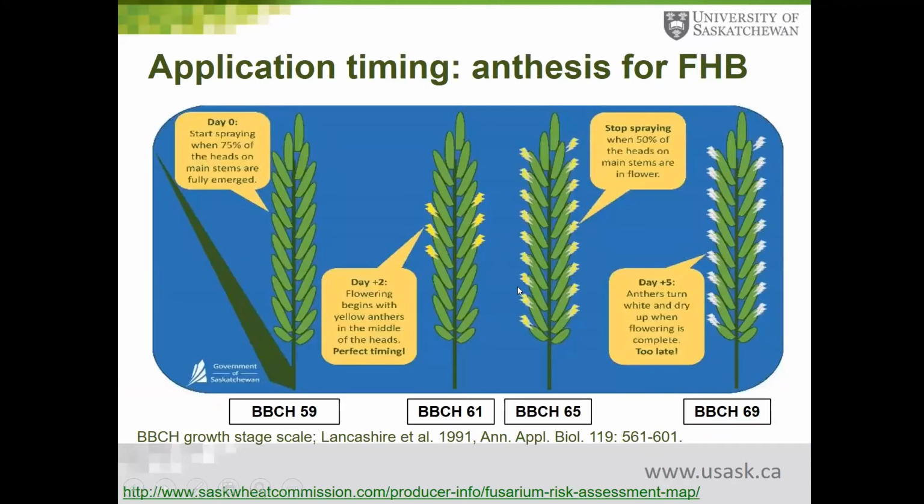If you look on the Sask Wheat website now, you'll see a chart that looks like this that says BBCH59 is when you might consider starting to spray. That's before you see any anthers on that spike, but the spike has cleared the boot and it's above the flag leaf. So the ideal time is mainly 61 to 65. When you start to see all or the majority of the spikes in the field with pretty much all the anthers out, it's probably getting late. And at 69, when the anthers are starting to dehisce or turn, it's probably getting too late.